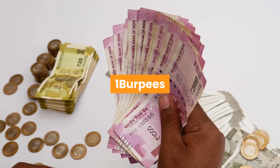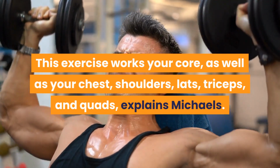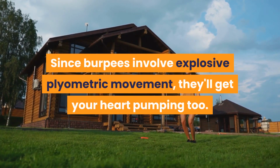1. Burpees. This exercise works your core, as well as your chest, shoulders, lats, triceps, and quads, explains Michaels. Since burpees involve explosive plyometric movement, they'll get your heart pumping too.